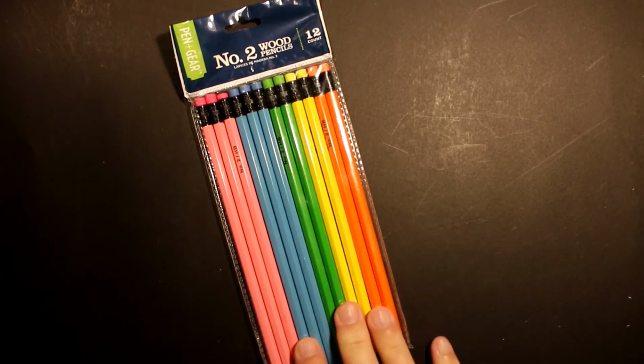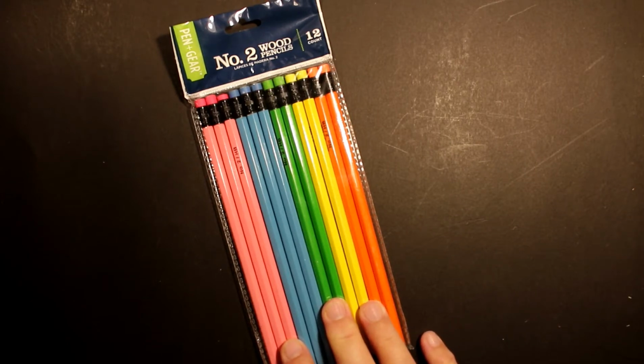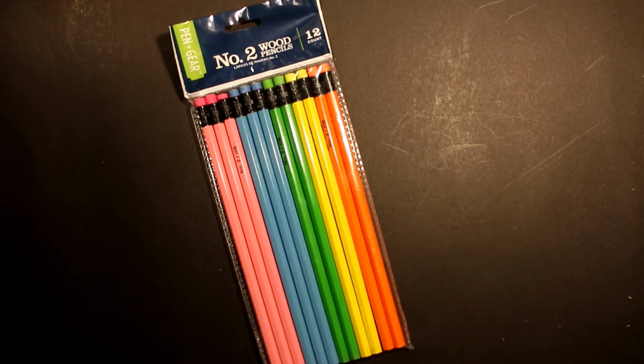So this is the Pen+gear pencil, which is sold through Walmart, and this pack of 12 pencils here was, I want to say, 78 cents, something like that, under $1. These pencils were about 7 cents per pencil. So an inexpensive pack of pencils, to say the least, and something outside of the traditional kind of bright yellow, golden yellow school pencil that we see normally.